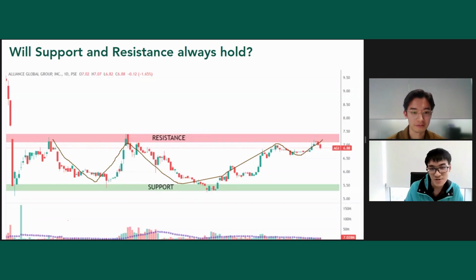Yes, exactly. So like what I told you, there are three types of market trends. There's uptrend, downtrend, and sideways. And this is one of the trends, which is sideways. But the market, it always changes. Di naman pwede always nakatenga lang yung stock, right? So stocks, they're volatile, right? They can move sideways, they can move up, they can move down.